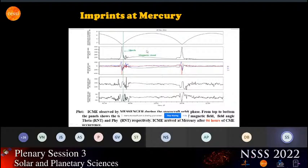But here, after this peak, there are some fluctuations in the total magnetic field as well as in the components, and these signatures can be identified as a shock associated with this merged CME. Additionally, we can see the rotation here in the total magnetic field and in one component of the magnetic field. So these signatures can be traced out as a magnetic cloud within this interval.